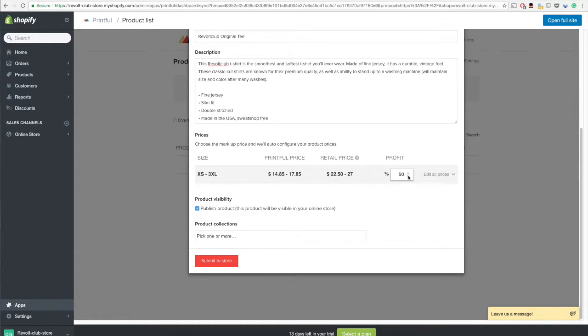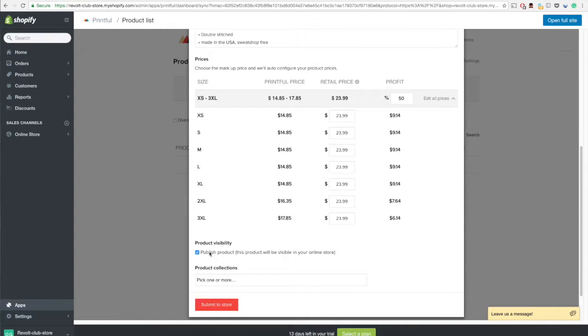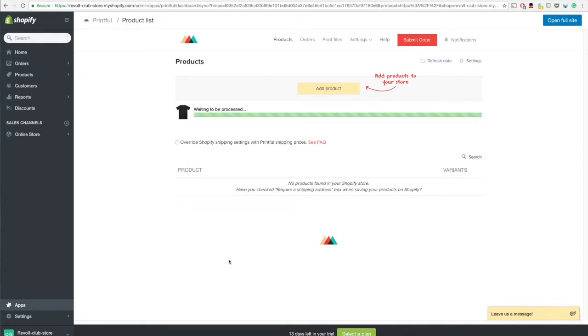So you can play around with the numbers. I would definitely recommend, let's say for this shirt, we could do $23.99. So we would just make all of these $23.99, and for the bigger shirts we'll just make it all $23.99. Okay, and then we could publish our product to our store just like that. I would just hit submit to store and wait for it to load, and boom, everything will be generated. The files will be generated, the mockups will be generated. It may take a while, but once everything's on the store, basically you're ready to go.